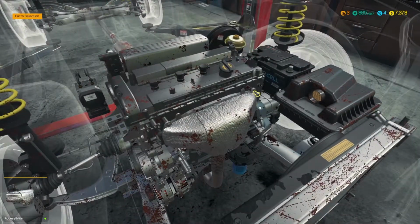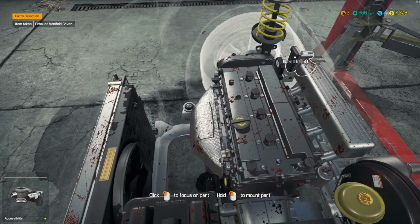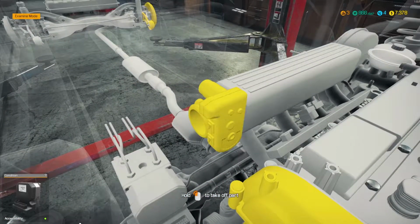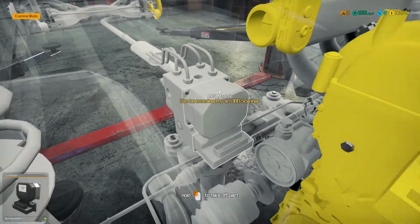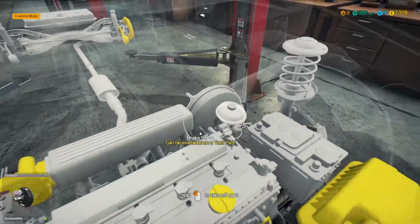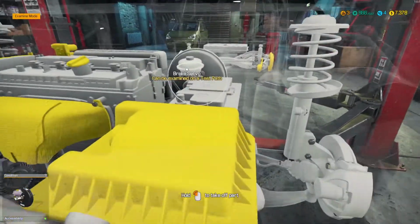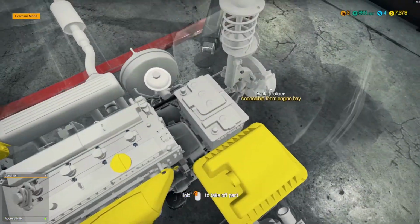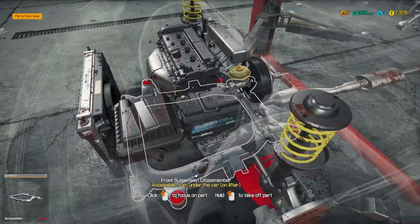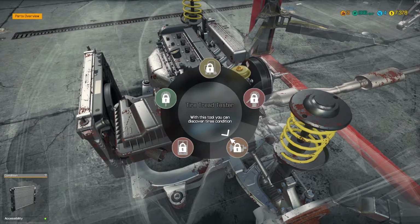I mean, it's probably something very, very simple-ish. Like, I don't know, brake drum or something like that. Throttle. Let's go to examine mode. Throttle is good. Can be examined by taking off the car. Oh my dear lord. Have to take out everything to examine it. Freaking kidding me. The radiator maybe? Oh, examine tools, there we go.